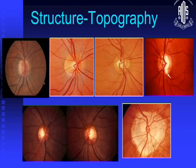Looking at the structure, I'm sure everybody can say that this is a normal disc. It is not difficult to say with some RNFL defect. Here the RNFL defect is much more obvious. In notching, you can definitely say it is glaucomatous. But look at these two discs. I don't think anyone can be very sure. There is little asymmetry, but there are central cups, visual fields normal, and pressure normal, as well as the OCT normal. Now what do you do with them?